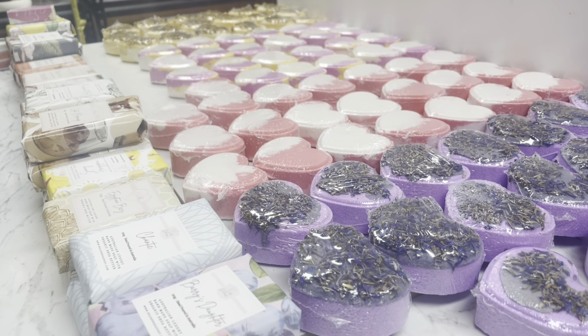Now here behind the camera is a few things. So all the bath bombs you can see lined up, they are about to be loaded onto Fair and Trade Square. So once you make all of your product, then you need to count it. Then put it into your Shopify account. If you have a Shopify, that's definitely the best option.